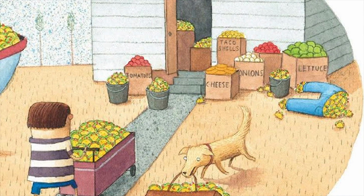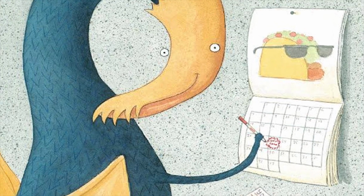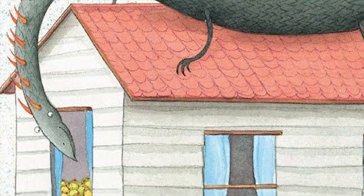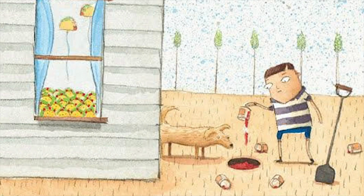Hey dragon, are you excited for the big taco party? Just remember, dragons hate spicy salsa. Before you host your taco party with dragons, get rid of all the spicy salsa. In fact, bury the spicy salsa in the backyard so dragons can't find it.